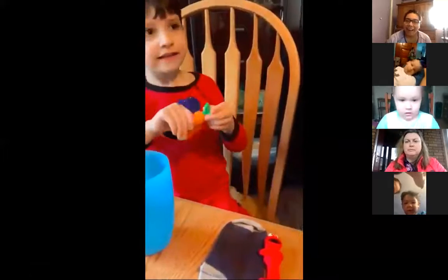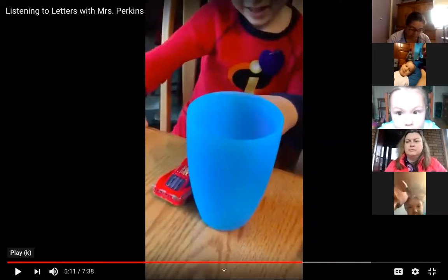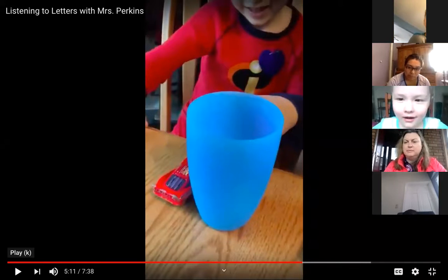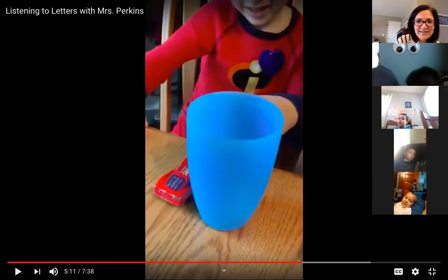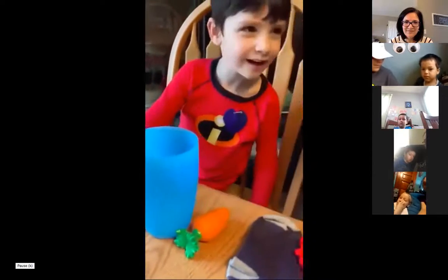All right, let's get the next thing. Don't peek. A carrot. Does carrot go with spoon and sock, or does carrot go with cup and car? What do you think? Does carrot go with spoon and sock or cup and car? Car, cup, spoon, and sock. Where does the carrot go? All right, let's see if your guess is right. Carrot starts like cup and car. Carrot, cup, car.